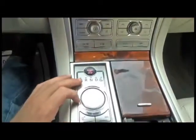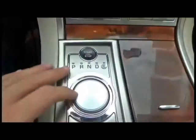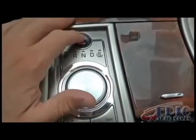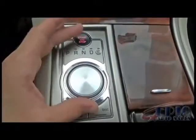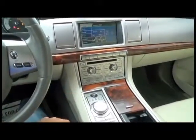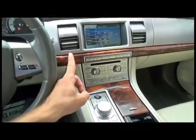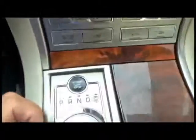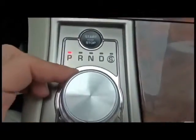But I also wanna show you this whole panel here, which is how you shift your automatic shifter, your starter, the whole nine yards actually pops up for you. It's very interesting. Let's go ahead and give that a shot. Nice, nice. Okay. And right off the bat, I can show you real quick.